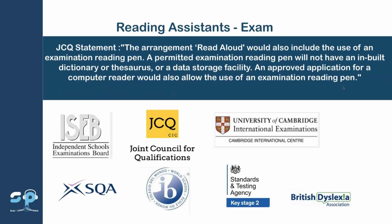As I mentioned earlier, the JCQ have done something amazing, which no other exam board have done around the world. They've allowed the pen to be used without accommodations. And my hope is that in the coming years, more exam boards will allow the pens to be used without accommodations, effectively breaking down barriers to allow more people to access the exam paper. If you can't read the question, you can't answer it.